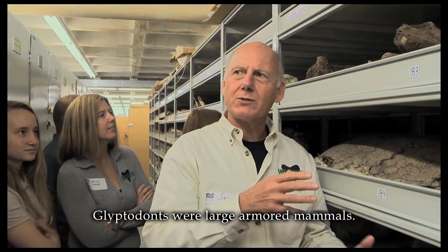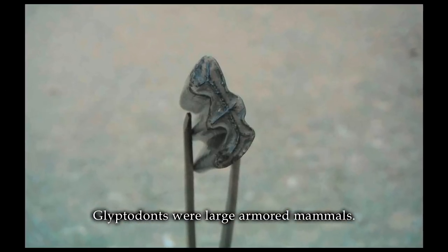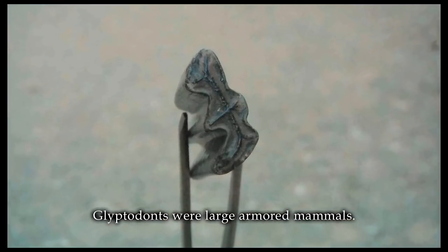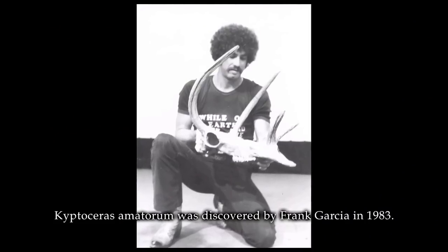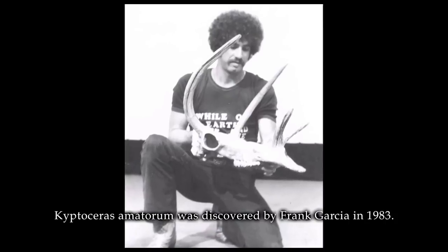So I love glyptodonts. Were they browsers or grazers? I've only found one tooth of a glyptodont, and it's pretty flat on the surface. Right. I think the general consensus these days is that they were more likely to be grazers. Cyrtoceros amatorum. Is there a chance we could see that? Sure, just up ahead. All right, let's take a peek at Cyrtoceros amatorum, and perhaps you could explain why you guys ended up naming it that.